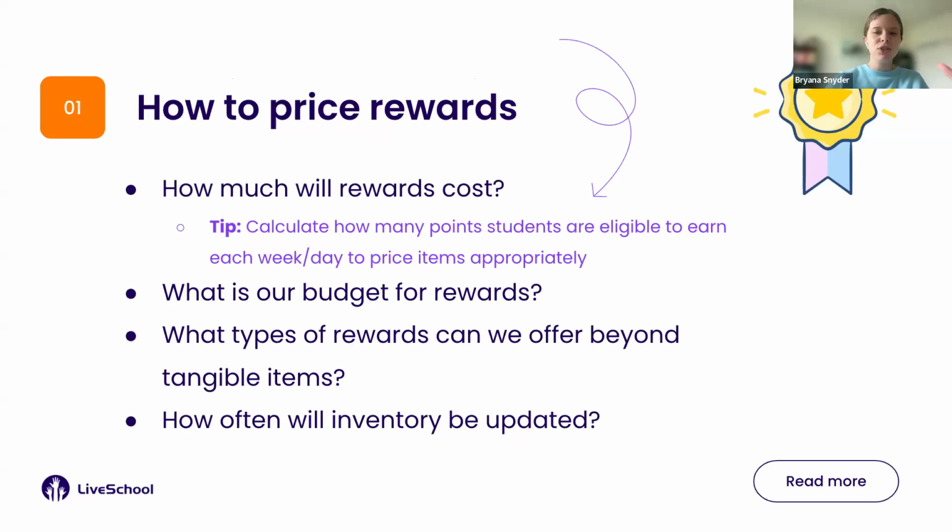So for example, if students are eligible, they can receive up to 50 points a week. Your store maybe is monthly. So you could estimate that if students have earned every point they're eligible for, they'll have about 200 points come spending time. And then knowing that, you should price things out accordingly to what you want to be easy to get. You might have those be worth less points, then some medium items, large items, and also encourage students to save their points for some of those bigger or harder to reach things.